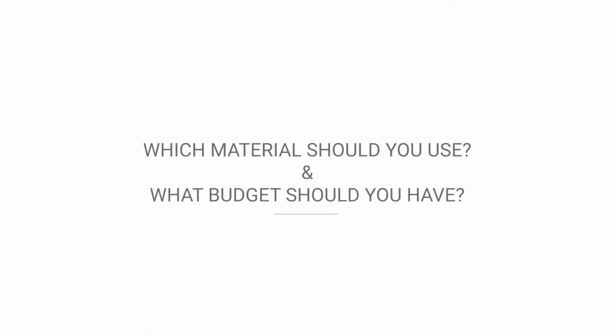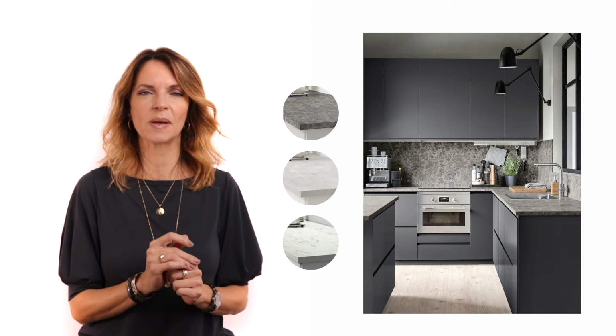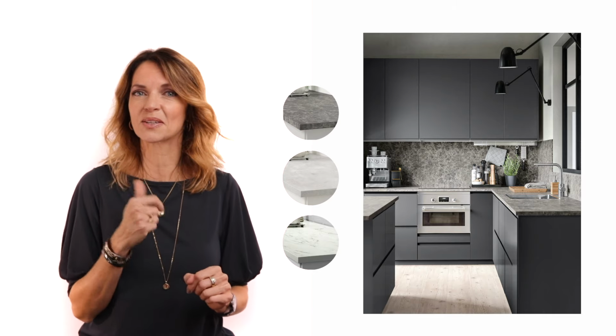Which materials should you prioritize and what kind of budget should you have on hand? There is a multitude of materials you can choose for your island countertop. So the least expensive we know is laminate. Laminate has beautiful finishes, so don't underestimate this product. It can be slightly textured to the touch and even have a polished finish to simulate the effects of a natural stone. It's a very good choice for apartments and lower budget kitchens.